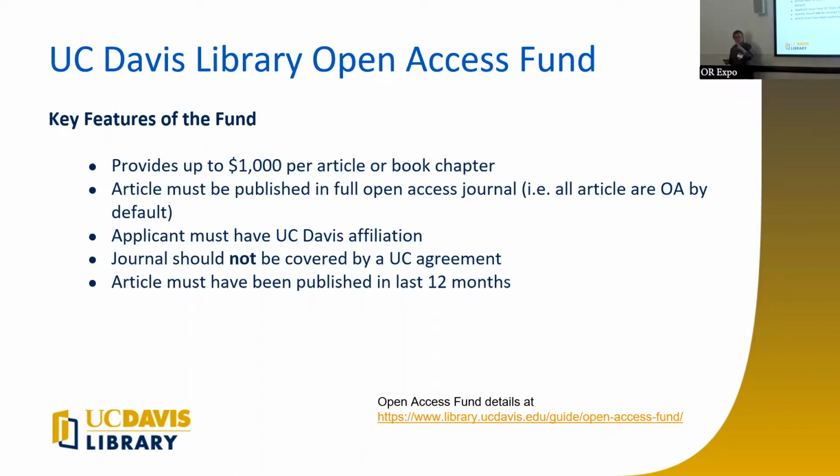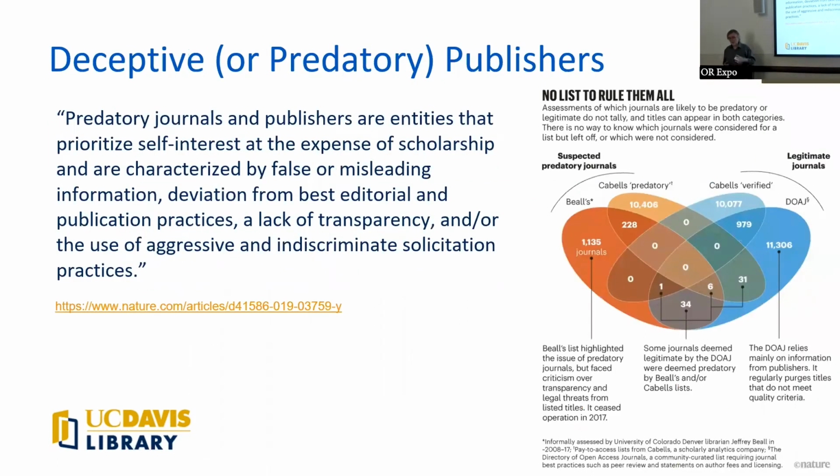This is unlike the open access agreements with the publishers. It doesn't depend on your status or your level of career or whatever. It can be a graduate student, a staff member, a librarian, a faculty member, anyone who has a UC Davis affiliation, of course. And we don't provide support for articles that are covered by one of the agreements that I mentioned before. Of course, we don't want to pay twice. So I'm rushing a little bit through here in order to be on time.